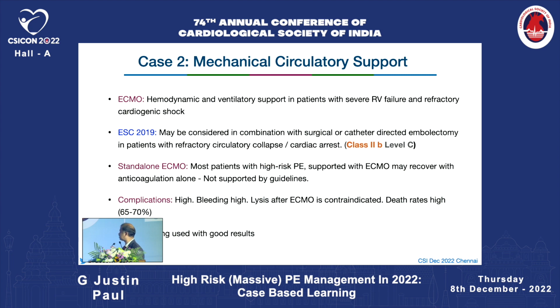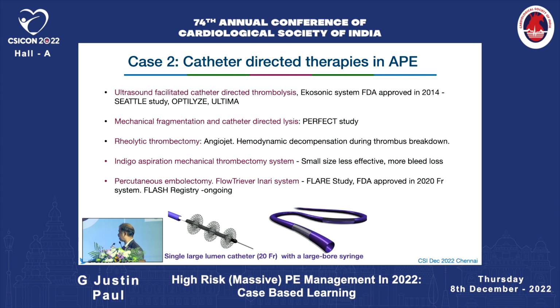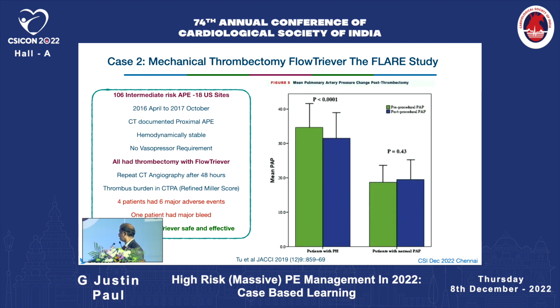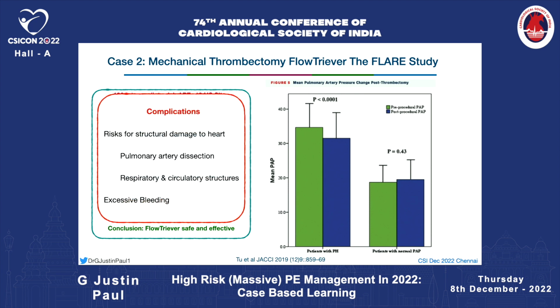So these are the guidelines, and the complication rates are going to be high with mechanical circulatory support. This is the device that was used in the case I displayed to you. And these are the various studies on catheter-directed therapy. You have ultrasound-facilitated thrombolysis, where the direct dose of thrombolysis can be less than conventional systemic lysis. And for percutaneous embolectomy with the flow retriever in RA, we have the FLARE study, which showed good data based on 106 patients, and what they found was that the thrombus load was significantly less. The complications are definitely high when you push a 20 to 22 French device across the heart. We need to be extremely careful.